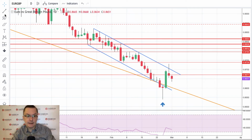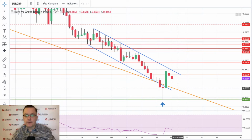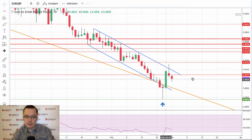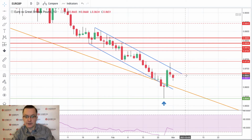So the next target here for the bears is of course the lows. The low of 24th of February 2021 is our technical support right now. The end of this pin bar is our technical support. It might be a very quick move to the downside, but just because this shadow here is very long, we might see as well some sort of consolidation inside of this channel, this blue channel here.